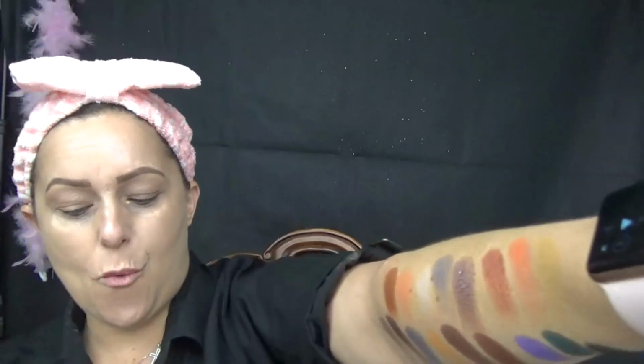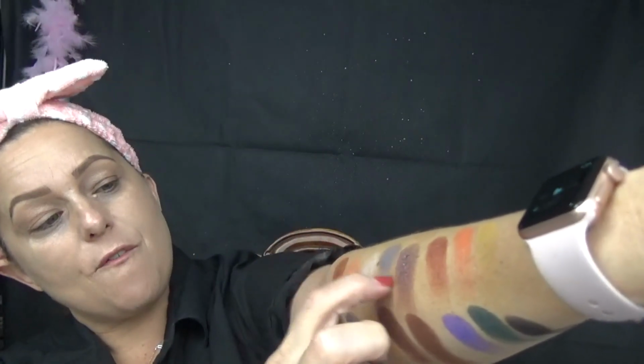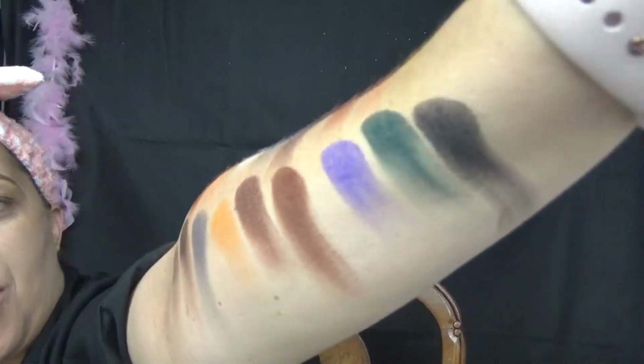So here are the swatches. This is the top row: 1, 2, 3, 4, 5, 6, which is these 6 right here. This one is a perfect all over shade, and then here is the rest on the bottom. The swatches came out phenomenal.